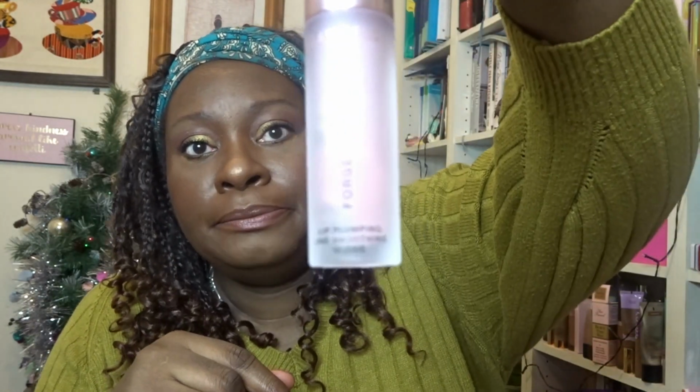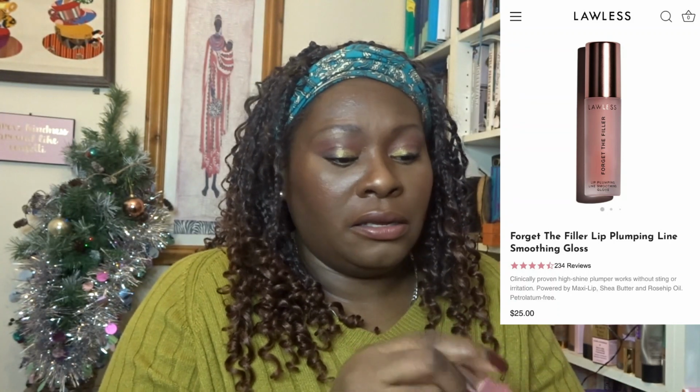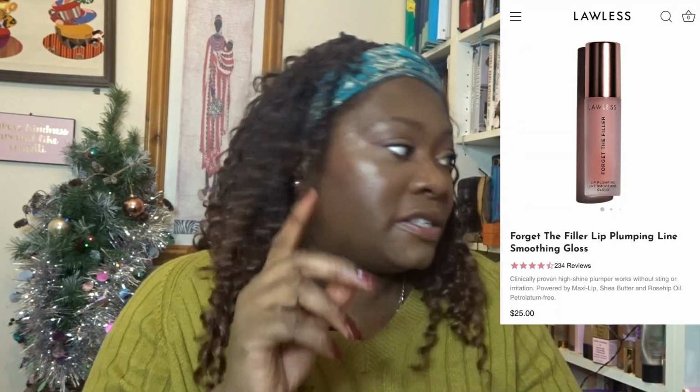Let's show you this plumping thing first, and then I'll see if I can find the eyeshadow palette. So this is the lip plumping from Lawless. That's that. Right, let me see.